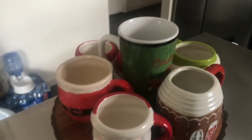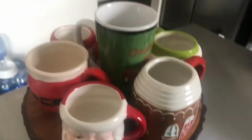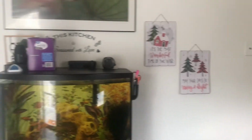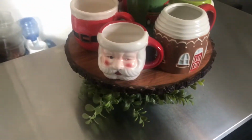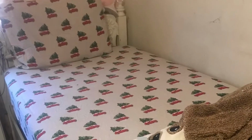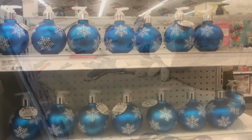A little here, so I thought I could put like peppermints and different candies in here. I did put those on the wall this year. Moving slowly but surely. We still got a lot to do, but this is the start to Christmas coming out.